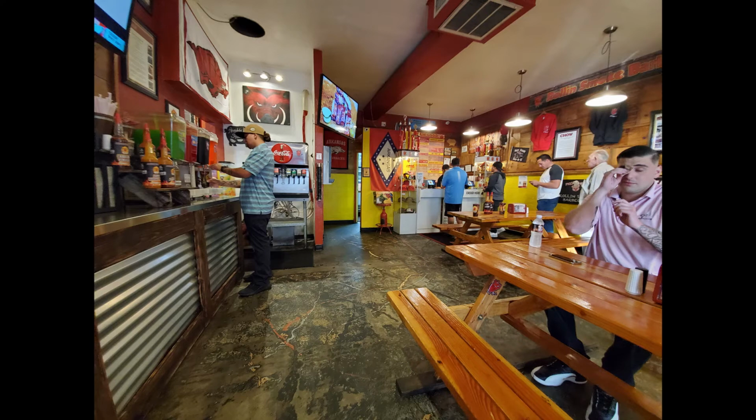And it appears very small when you first see it. When you step in, everything is picnic table styled seating, and it looks very small when you walk in. You pass by a couple of tables, you go up to the counter, you order.